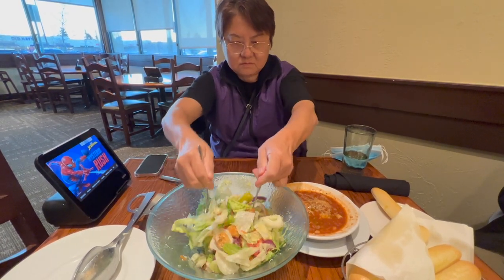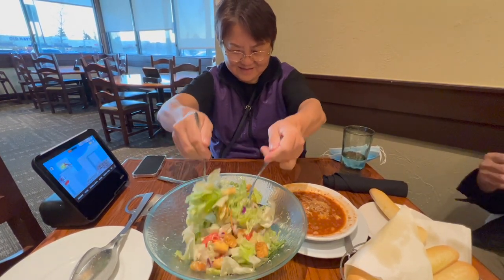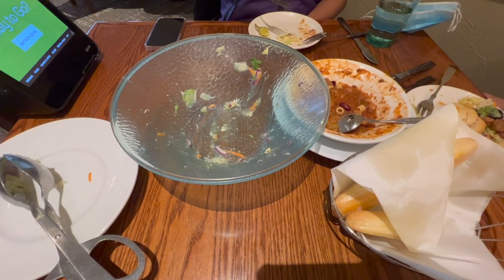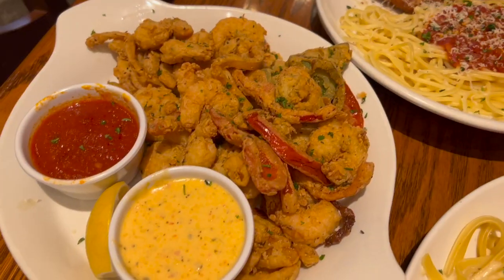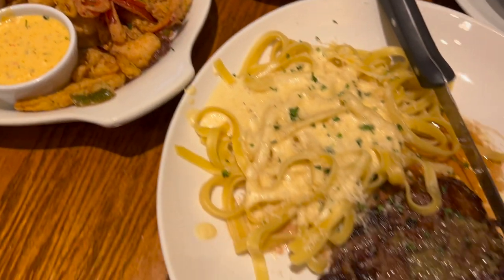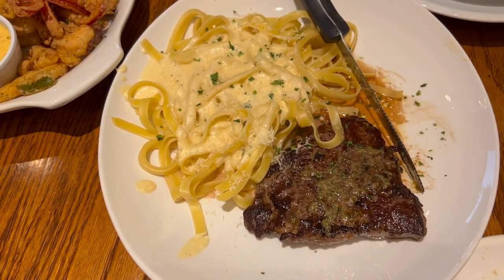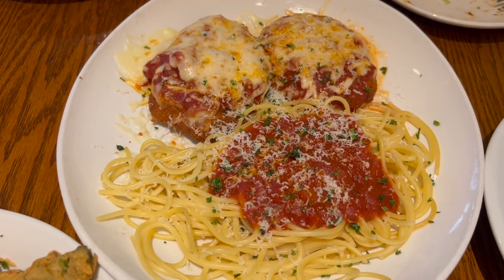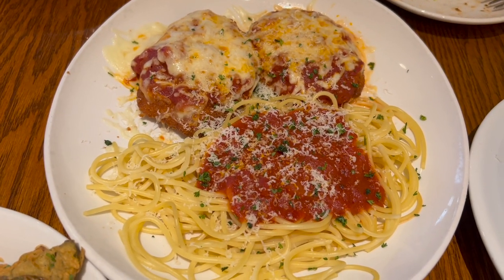Mix, mix, mix. We finished the salad. Still got the soup. We have the shrimp three ways, the sirloin steak with fettuccine alfredo, and chicken parmesan. Yum.